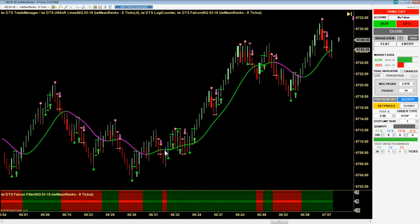I would also have considered this a late filter entry. Even though the trend line went out of sync, it only went out of sync for 1 bar. And it's probably because this bar went just a little bit too low. Just low enough to change that trend line color.